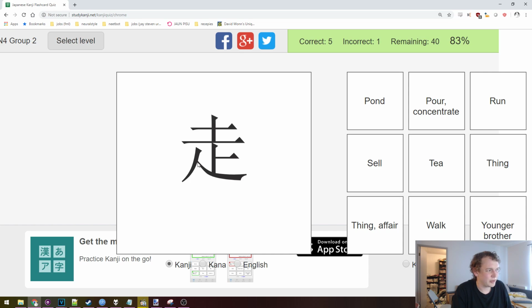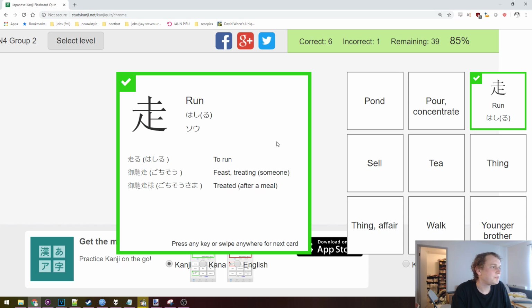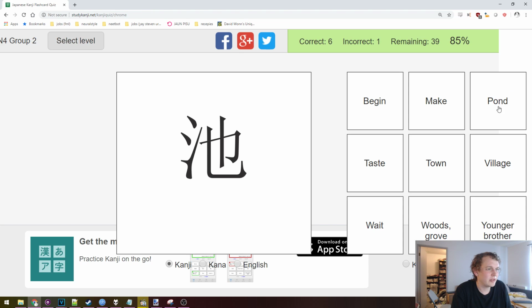This is to run. So the bottom kind of looks like leg. You can imagine if there was the mouth at the top, it would just be leg. And instead it's ground at the top. So you can think of this big leg running over all this ground. Hashiri, hashiru, etc. It's used in some compounds to do with getting treated for a meal. Gochiso-sama, you've probably heard people say that, or gochiso, I'm going to treat you. The other ones in here, this is like the drive, I'm pretty sure, horse place. This is like wishing for or something like that. I'm not sure, but it kind of makes sense.